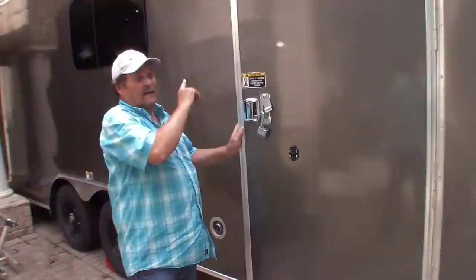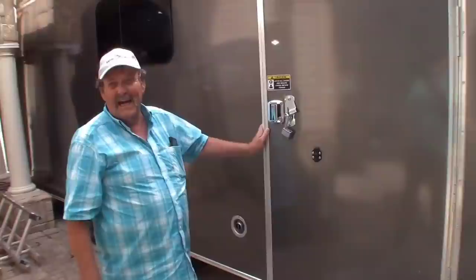They can't. That's why I put that window in there like that, so they can't lock me in. There you go. I got you.